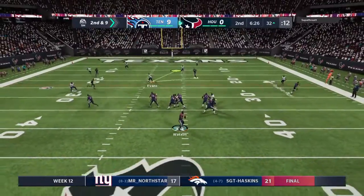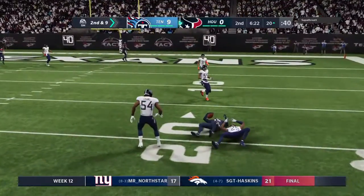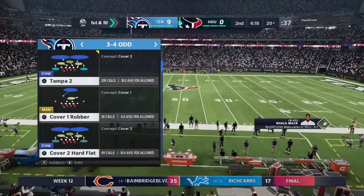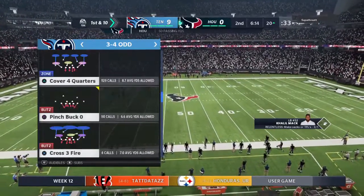Back to throw, Watson. And this one complete to Will Fuller. And he's going to have another 1st down as the tackle's made at the Titans' 20-yard line. 12 yards there and a 1st down.